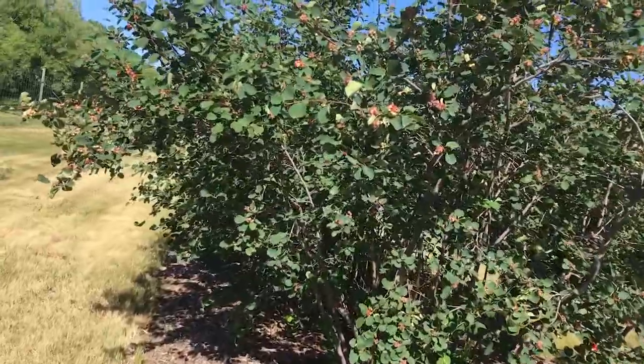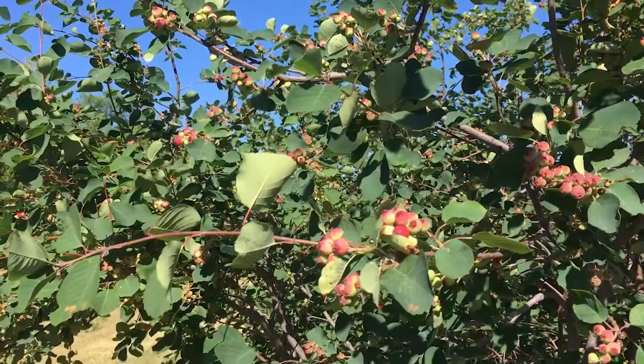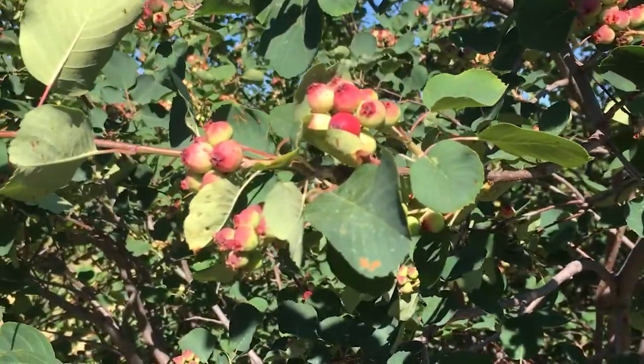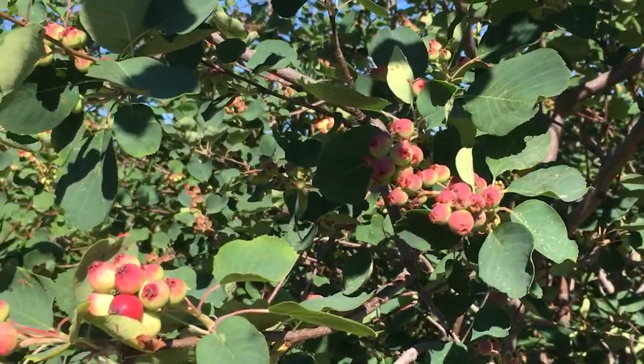Let's take a look at the berries here. Some of them are starting to swell a little bit. Let's see if we can get this in the camera. Yeah, these are starting to swell, but right next to it, there's a bunch that aren't. Most of them look this way. Most are small.